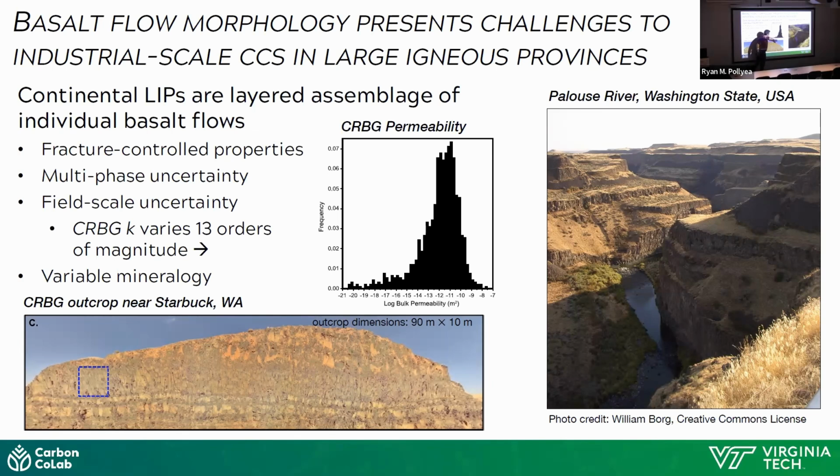These are all field scale permeabilities. I stuffed this slide in here to show that basalts, and this is just from Hanford, can range in field scale permeability by 13 orders of magnitude within a single Grand Ronde formation basalt. The variability is extremely high.